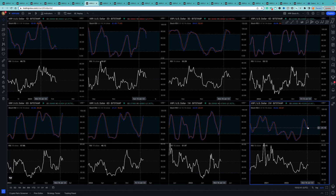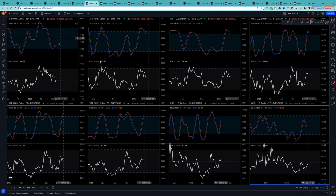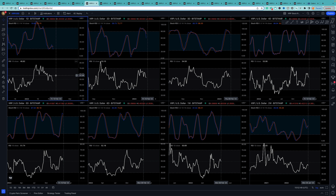Again, here the 2-week is sort of floating a little bit. It's up slightly, but it's floating a little bit. The RSI on the daily, I think, is the one to really watch. Top left. I think this wants to get to the bottom. So I'm watching that one.